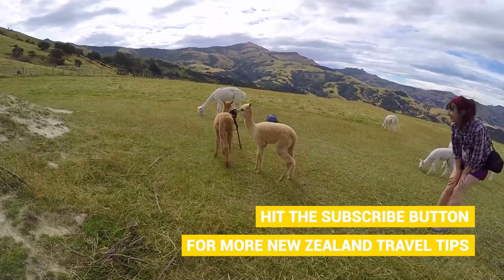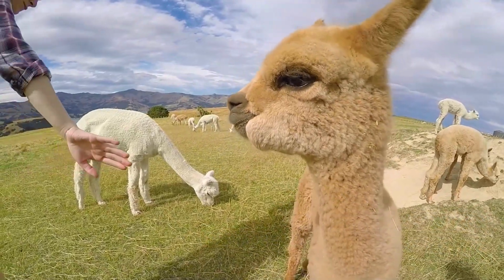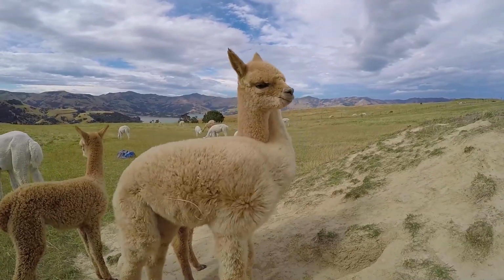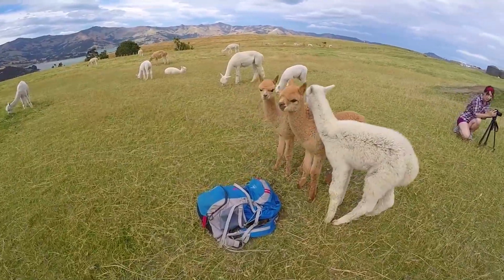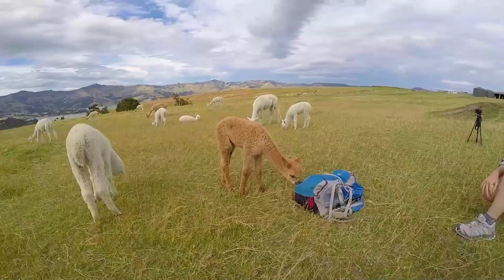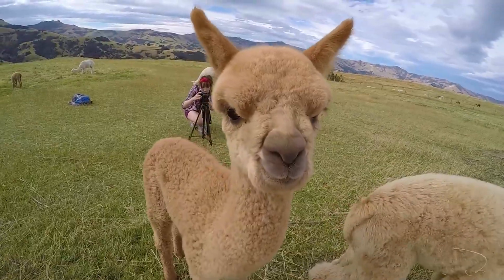It's amazing, and every single time we pop a camera out, they have to put their face right in front of it. Oh my god! Phew! All in all, it is cuteness overload here at the alpaca farm in Akaroa. We never realized how amazing these creatures are.